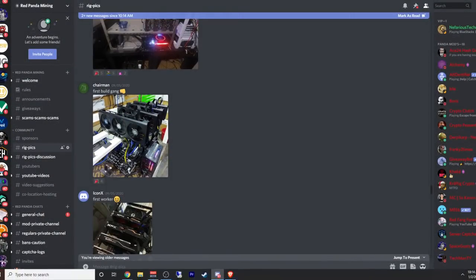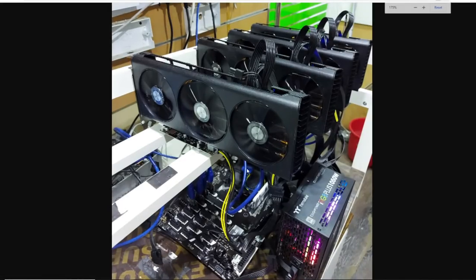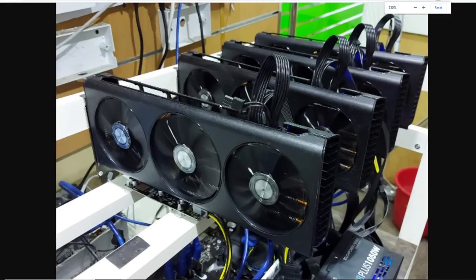All right, next up, guys, we have Mr. Chairman. First build gang. All right, his first mining rig. He's got an Asus Mining Expert B250, a Thermaltake 1050 watt power supply. That's nice. And then he's got four.